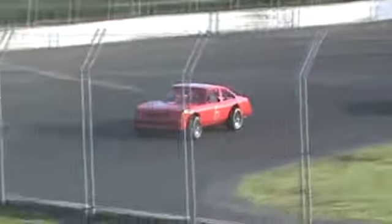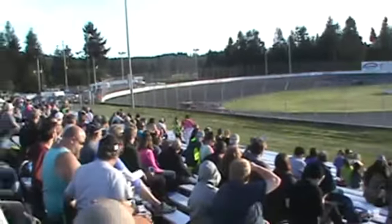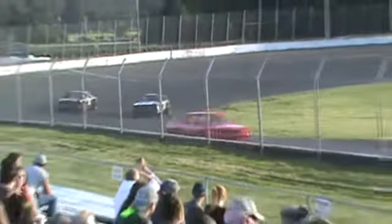Spicer bringing the field off of turn number 4. This 8-lap heat race for the Hinkle Home Hobby Stocks. Mark Spicer, Kyle Smith, James Warren sitting in third. 2 heat races tonight for the Hinkle Home Hobby Stocks. Both 8 laps in length.